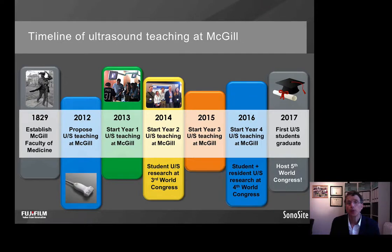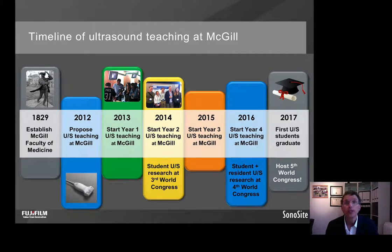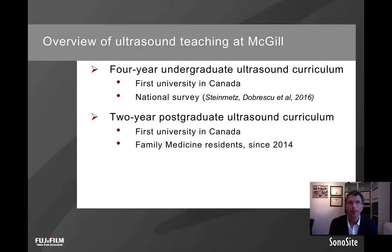By 2014, we already had medical students presenting research at the World Congress of Ultrasound and Medical Education. By 2015, some medical students were joining us as apprentice instructors. By 2016, the fourth year of our program commenced, and again more residents and students came to the Fourth World Congress held in Texas. In 2017, our graduates, our entire fourth-year class from now on, will have had four years of ultrasound training at McGill University.